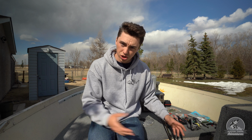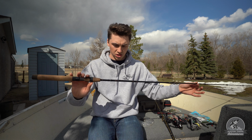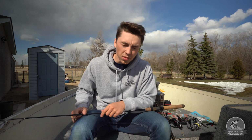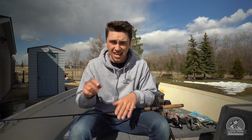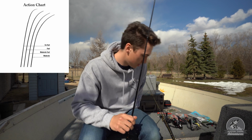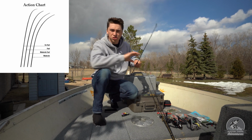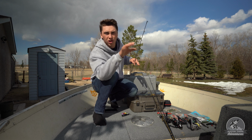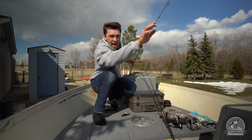So to start it off, jigging rods are usually shorter in length. So this one is a 6'3". It's a Loomis walleye rod, and there's different actions when it comes to rods too. So there's moderate, slow action, fast, extra fast, and all that is showing is the bend and where the bend occurs in the rod. So when I have an extra fast rod, your tip is going to bend a lot sooner and quicker than if you had a slower action rod. It's going to bend more in the middle and use more of your rod.